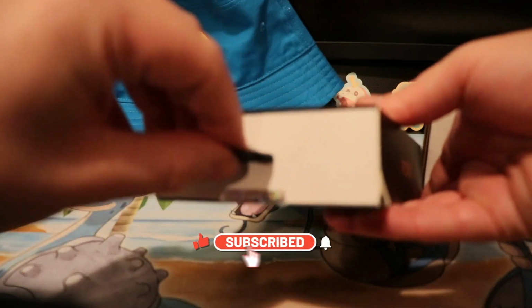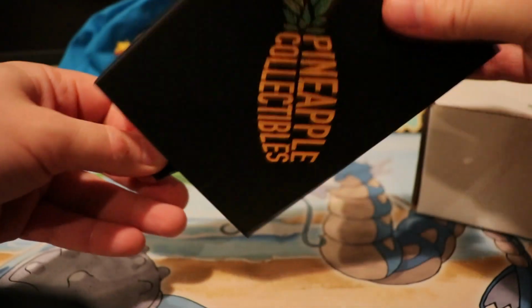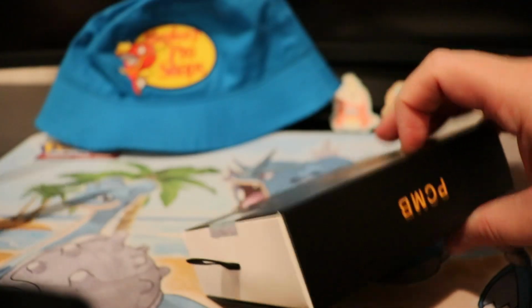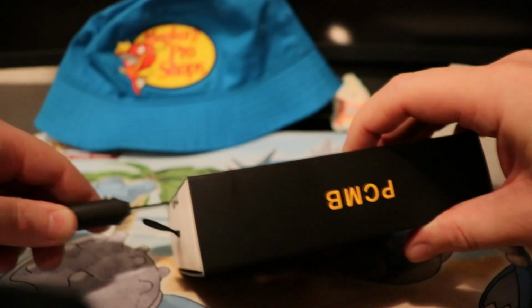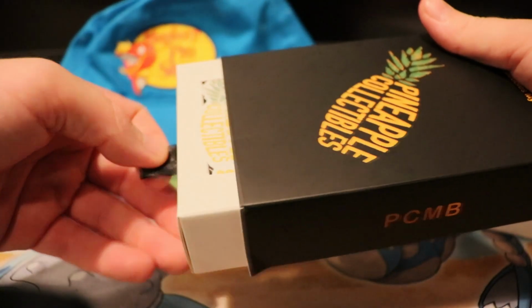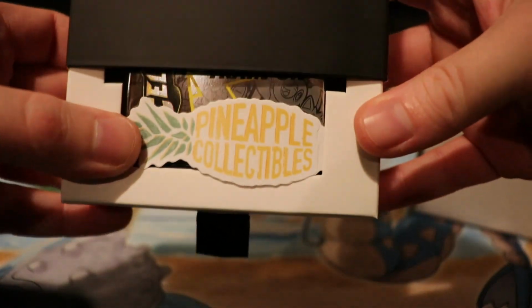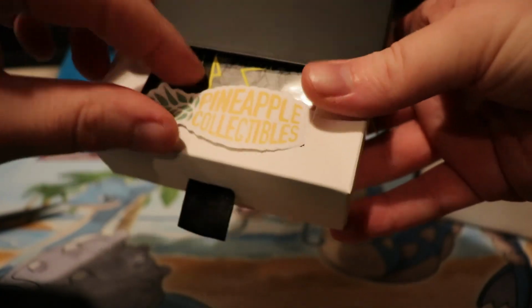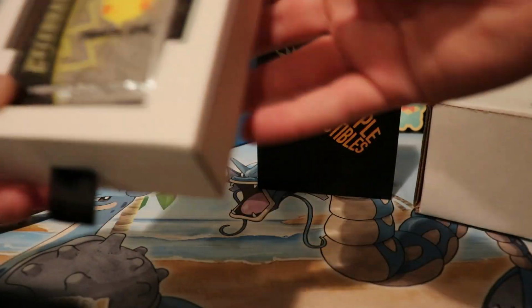So we're going to pull this. I think we're going to pull a tab, right? No. Oh, maybe she cut the sticker first. Okay, let's see what we got. First we got the cool Pineapple Collectibles sticker, and it looks like we got a Celebrations pack. This is really cool packaging, by the way. Put that right back there.